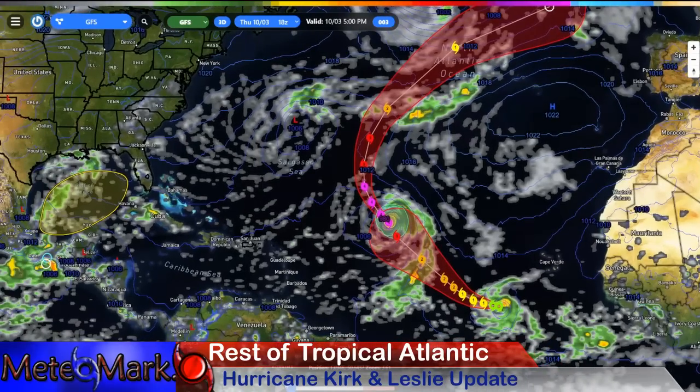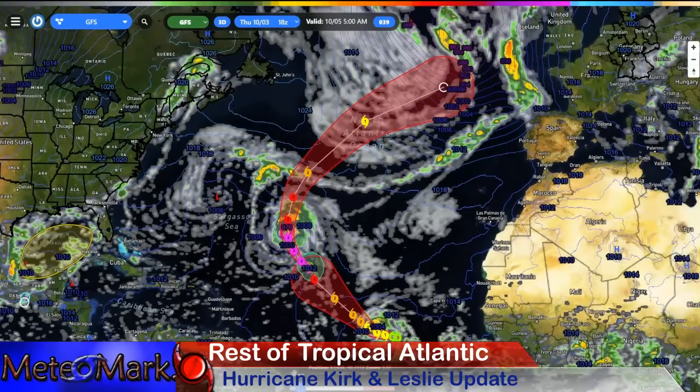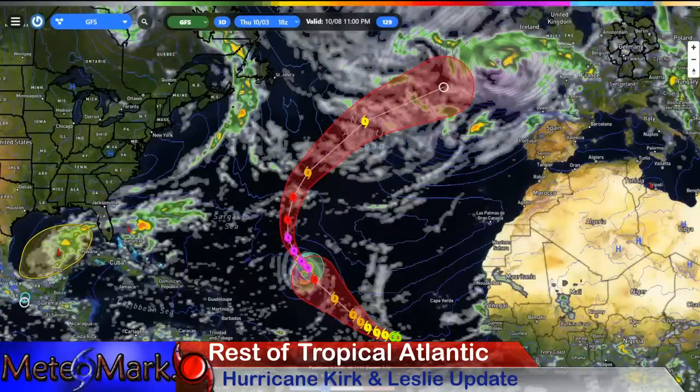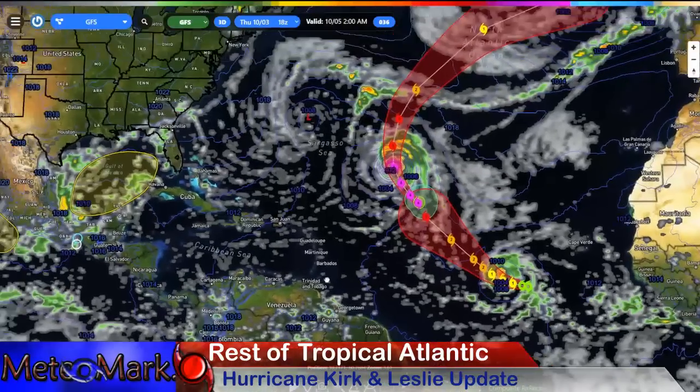So as we take a look at the rest of the tropics here on the GFS, there is Major Hurricane Kirk making that round. Does it stay away from the Azores? It looks like it does. That is some good news. We'll keep an eye on it here for you through the Azores.